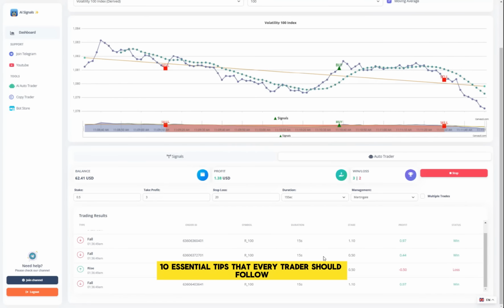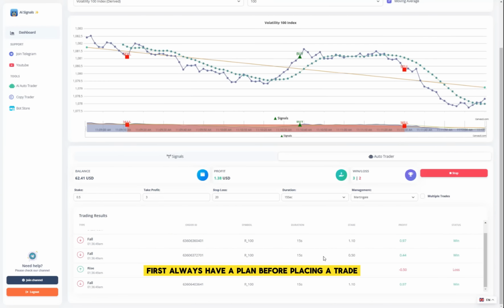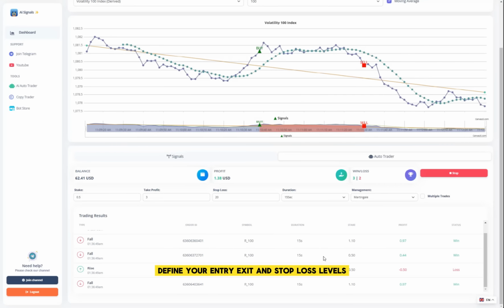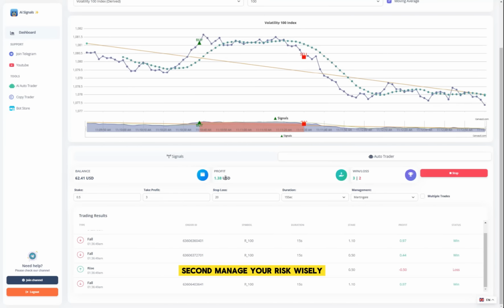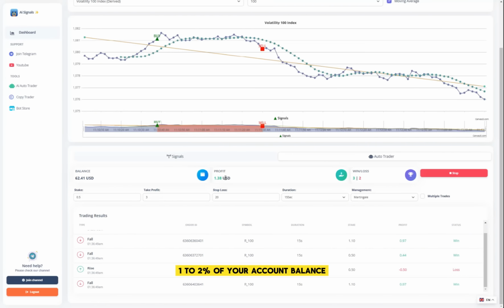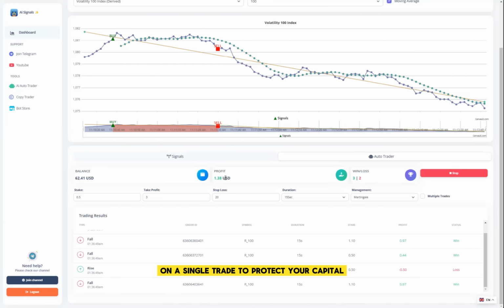Let's explore 10 essential tips that every trader should follow. First, always have a plan. Before placing a trade, define your entry, exit, and stop-loss levels. A clear plan keeps you focused and helps you avoid impulsive decisions. Second, manage your risk wisely. It's recommended to risk only 1 to 2% of your account balance on a single trade to protect your capital.